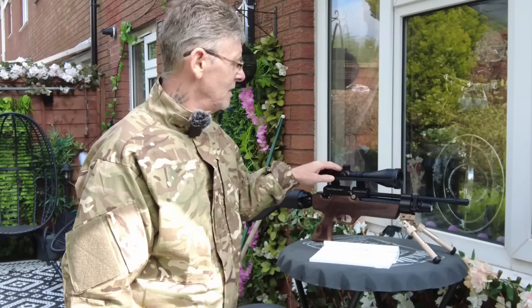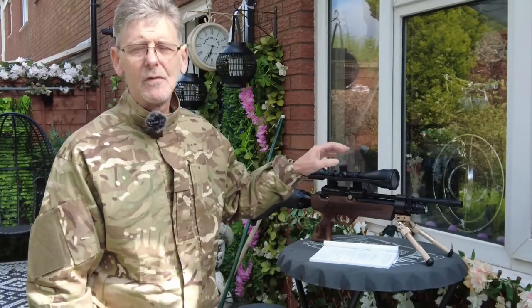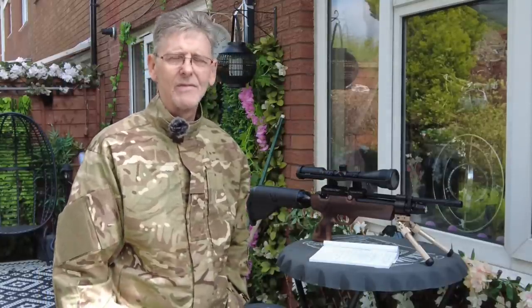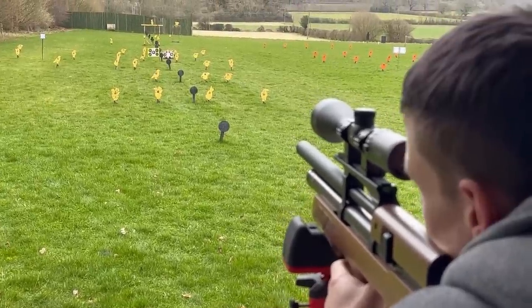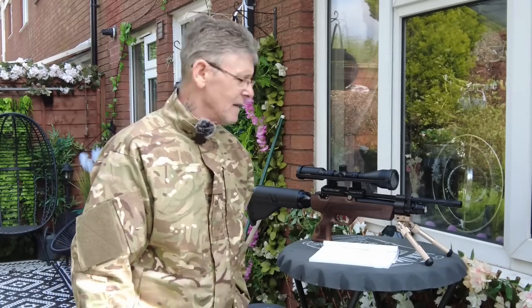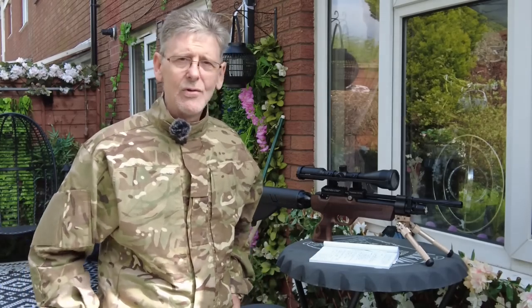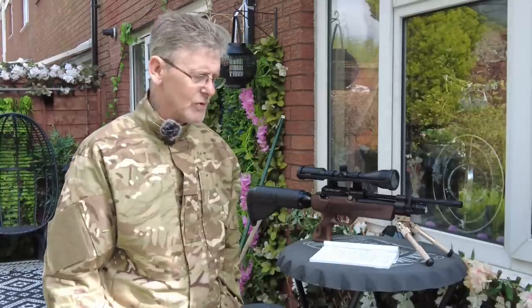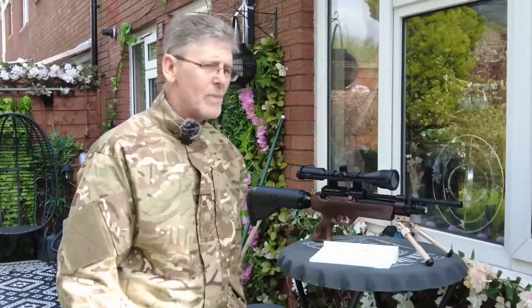I can't remember what pellets I was using at the time, because in my toolbox I've got a multitude of different brands of pellets, but whatever pellets I was using, I was hitting it now and again, but not as many times as my son was. So that was the first sort of instigator. He sits there going ping, ping in all the wind, and he was using the same weight of pellet, 8.33 or 8.44s. I think he was using Air Arms, but either way, I thought, I'm not hitting that bell as often as my son is.